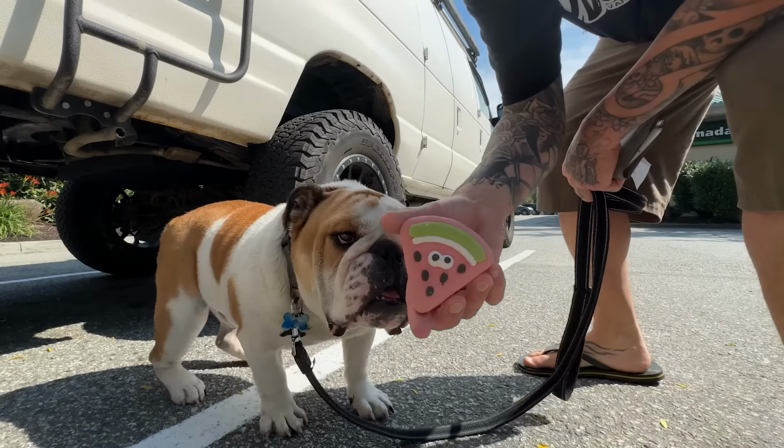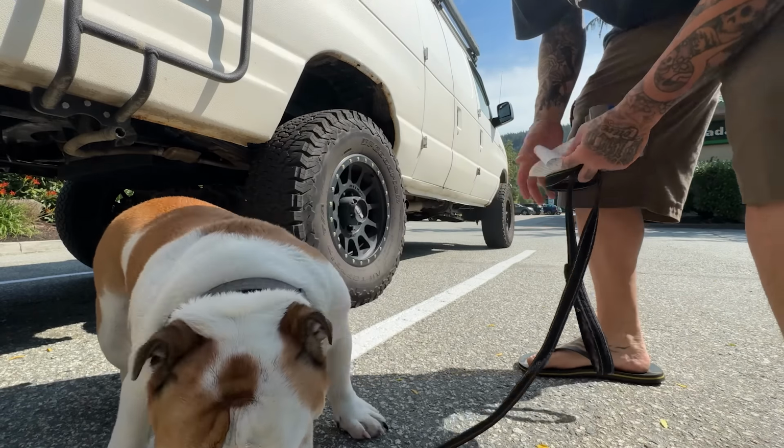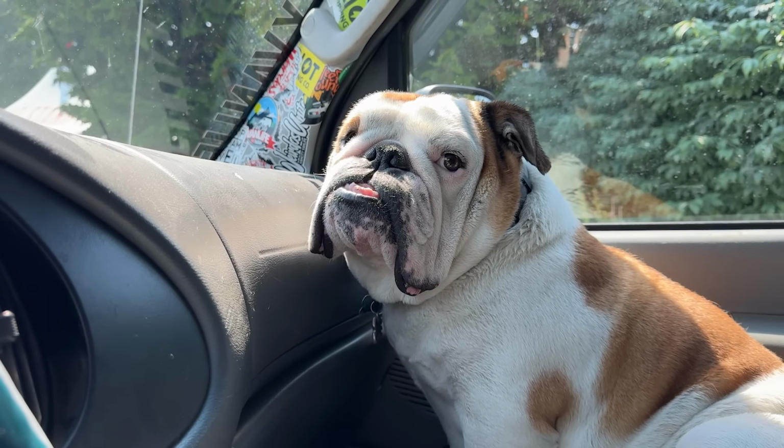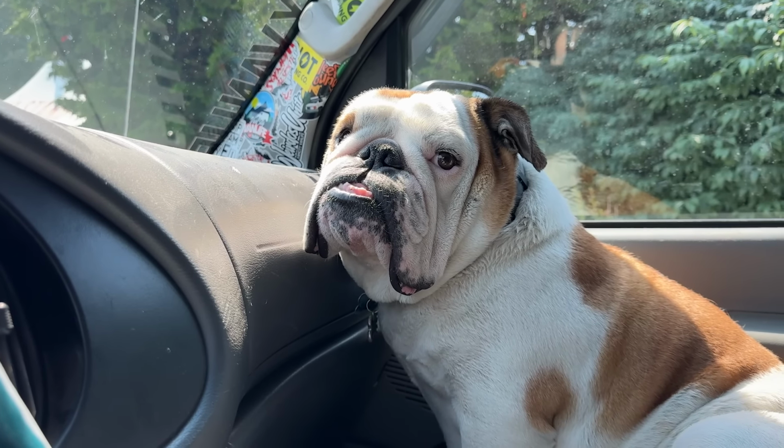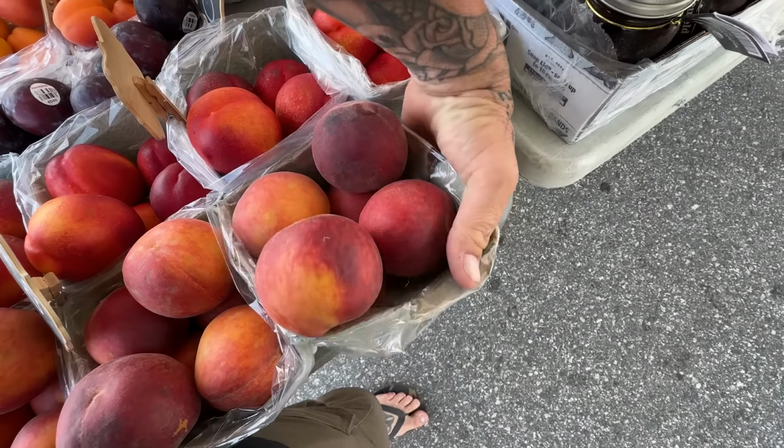I got Cruzy a little watermelon. Want a watermelon? It's a big treat. You're looking nice and clean, Cruzy. Hey, you're looking nice and clean. Next stop, I am going to get some fruit.